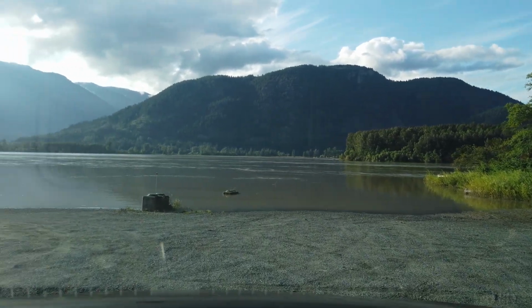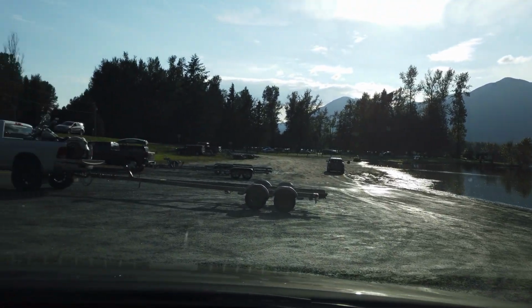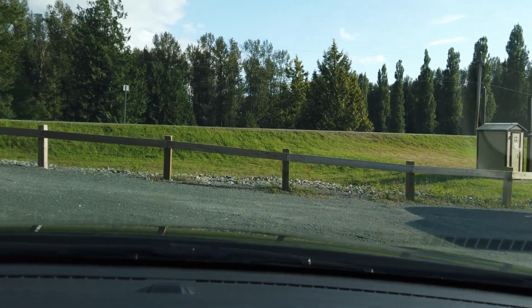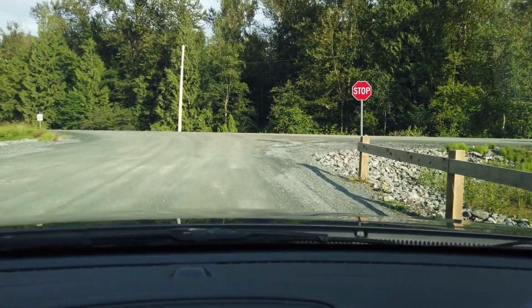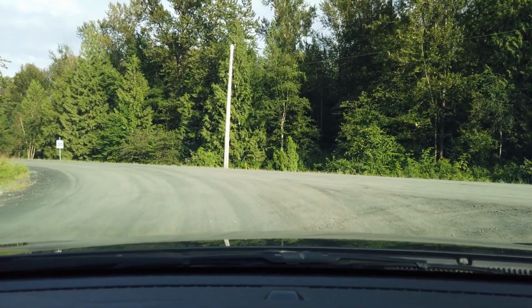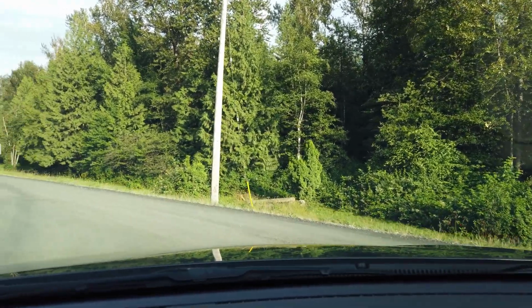Well, there used to be a campground here. Now it's just a doggy park down at the other end. But this is as far as I want to go. People have launched their boats here. I like that guy's bike. Electric bike. All right. So, let's carry on.